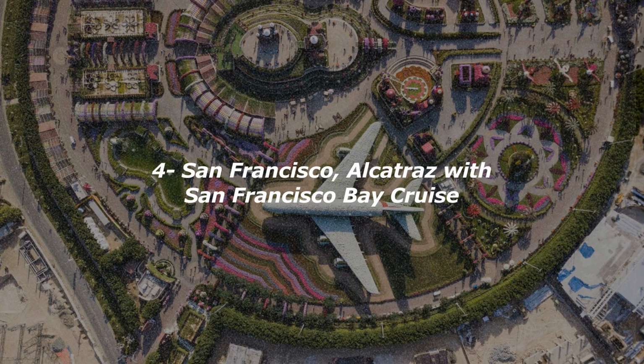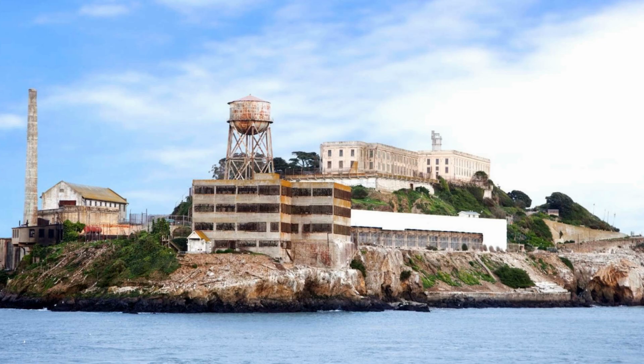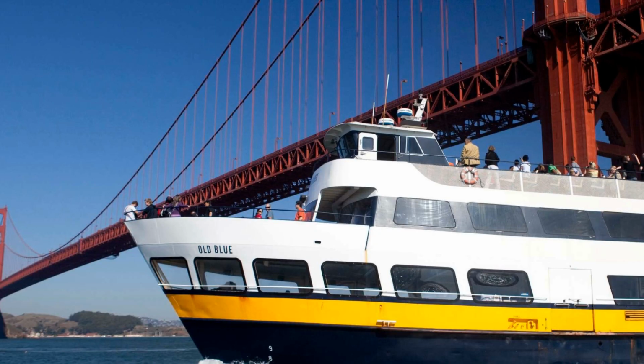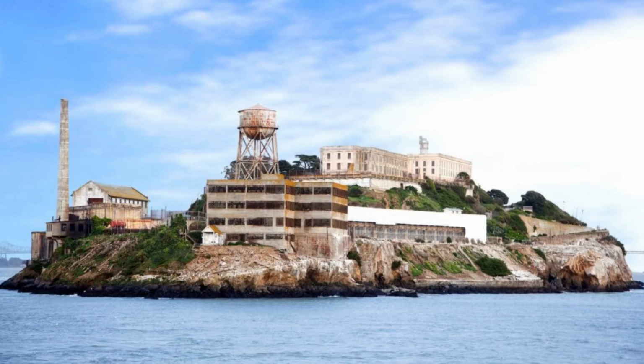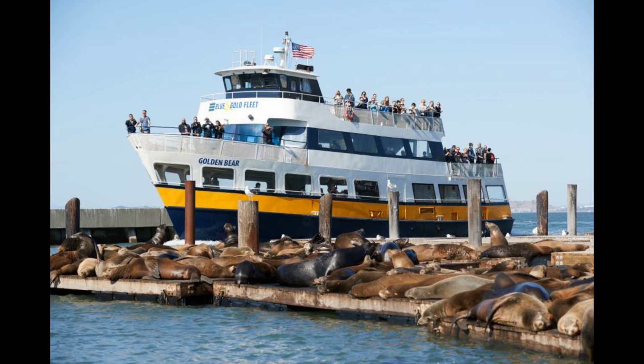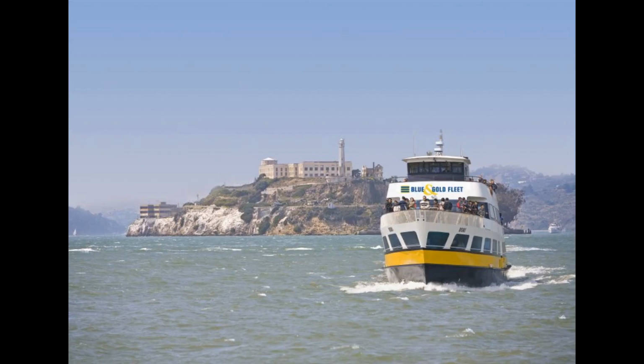Number 4. Explore the Alcatraz Federal Penitentiary on Alcatraz Island to learn about America's most ruthless criminals, including Al Capone and George "Machine Gun" Kelly. Enjoy a ferry transfer from San Francisco and an admission ticket to the famous prison. Embark on a scenic 1-hour cruise of San Francisco Bay before or after your visit. Board the ferry and arrive on Alcatraz Island to begin your visit.